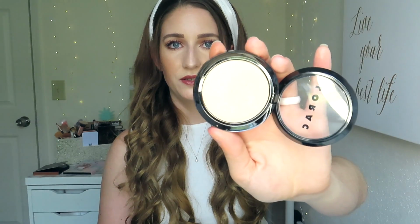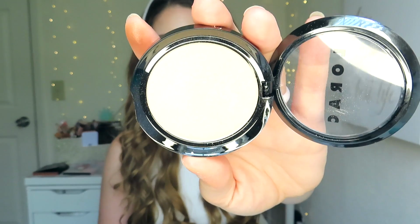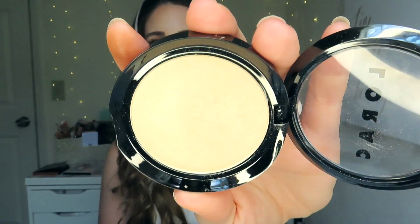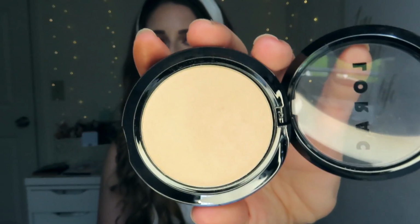This is a very pretty highlight. This is one of those highlighters that comes out of nowhere. What I mean by that is from the packaging, it doesn't look like it would be anything special, like it wouldn't be super shimmery. It's just a standard highlighter. It looks kind of powdery. But then when you put it on your face, I don't know what happens, but it turns into this blinding highlight that is so beautiful.